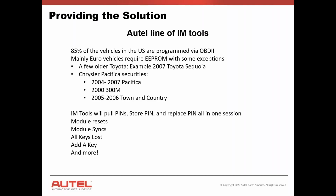So time is money in this industry. Going through your dealership and trying to get all that information and go through all those hoops and all that paperwork versus drilling a hole and taking 5 minutes to get it done, that is totally up to you. The IM tools will pull pins. That was a question we had earlier. It will store the pin and it will replace the pin.